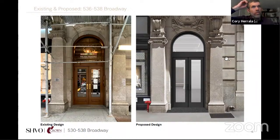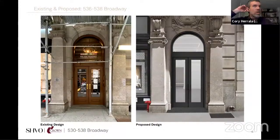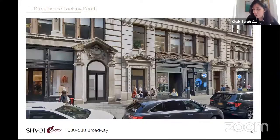Actually, if I could just clarify on that, their proposal is to bring the infill closer to the face of the entrance surround. So you're right, Commissioner Shamir Barron, that is a change. And the renderings, I think, are fairly accurate. So it's about half as deep as it is now, I think. Okay. Thank you, Corey.